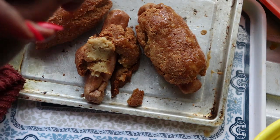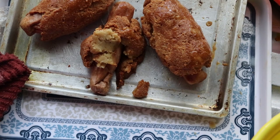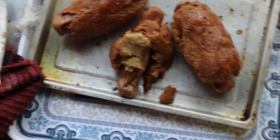The time now is about 5:45 and I'm just going to have just one with Zobo and then I'm off to the gym. Let me show you guys my gym wear. So I'm off to the gym.